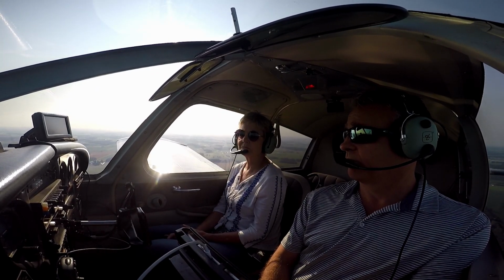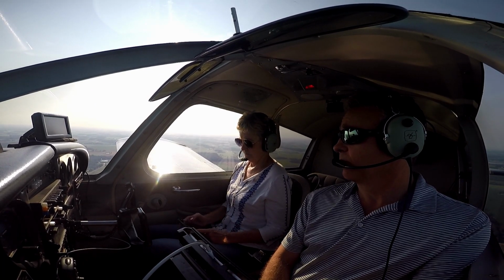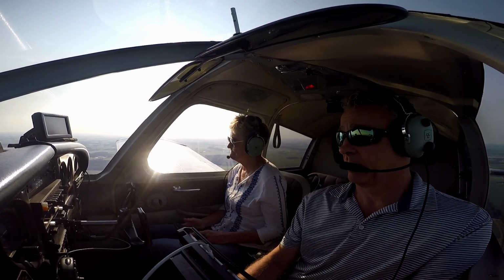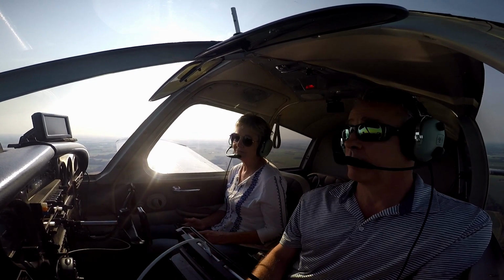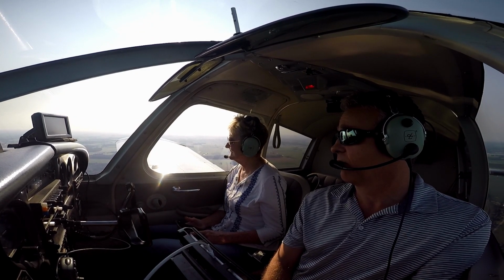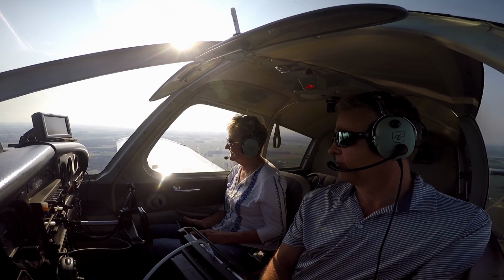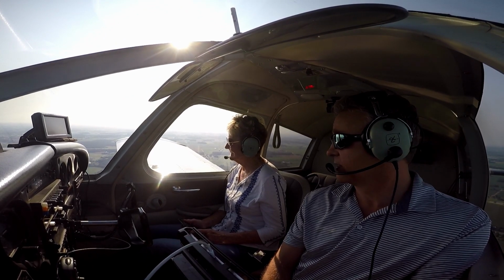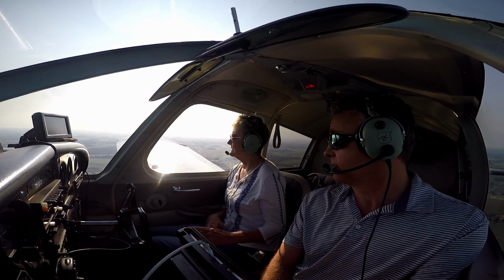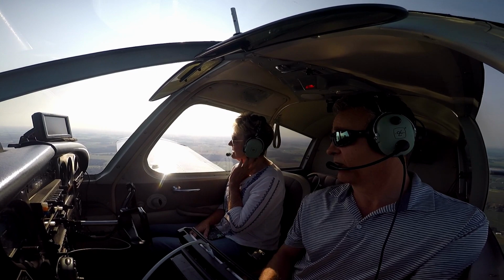So we took off from Shelby on runway 18. Do you have any idea where those numbers come from? If we would have taken off the other direction, we would have been taking off on runway 36. They are general compass headings. Oh. Okay. So you just drop the last digit. So runway 18 is 180 degrees. So it's directly south. And 36 is the same piece of pavement going the opposite direction.